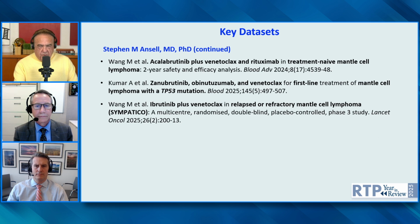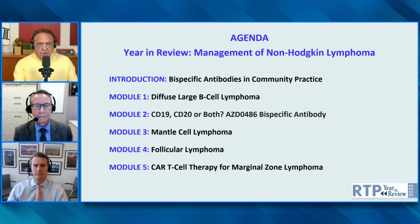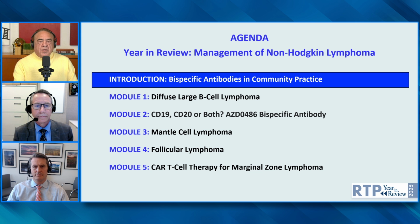What we're going to try to do today is get into some of the clinical implications moving forward. Here are some of the topics that we're going to go through today. Particularly, we're going to focus on diffuse large B cell, mantle cell, and follicular, and a few other relevant topics.